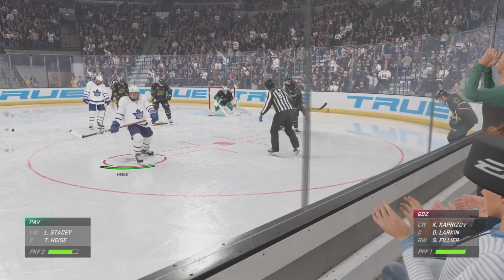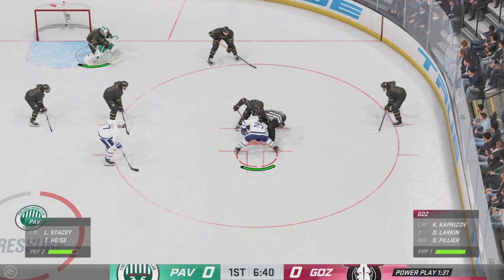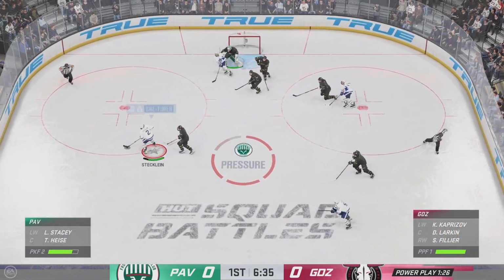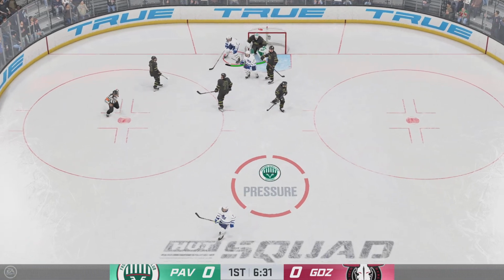Larkin's at the face-off dot, ready to win this draw on the man advantage. Can they take advantage after winning that draw? Oh, how did he get a glove on that? What a save! Stopped by Ottinger.